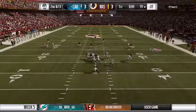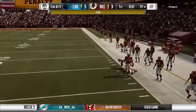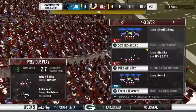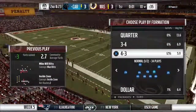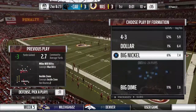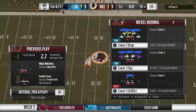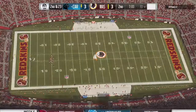On 2nd down, here's Newton. Thomas has got it, complete. So apparently some grabbing of the jersey there on the O-line. Yeah, just look in the interior, and that's where the penalty occurred. They'll come up now on a 2nd and long after the hold.